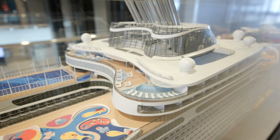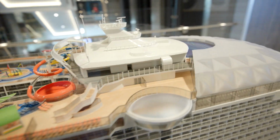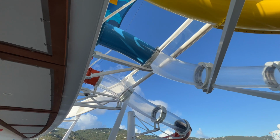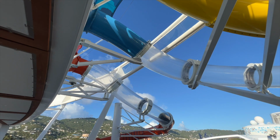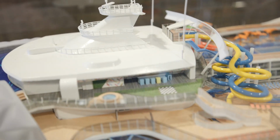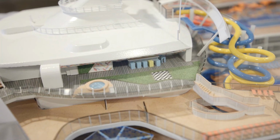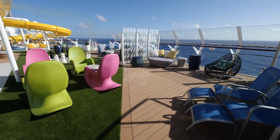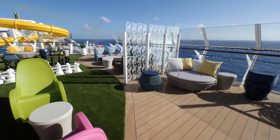So in the rear of the ship anyway, we'll start our tour on deck 16. Towards the front of the ship, up on deck 17, is the entrance to the waterslides. And then this little deck here, which I can't get to because I'm not a teen, is a little hangout area for teens. I'll show you that in a little bit.